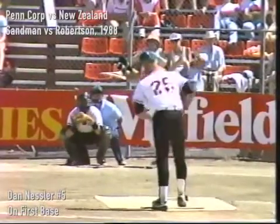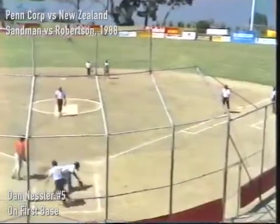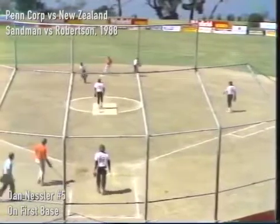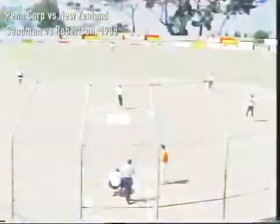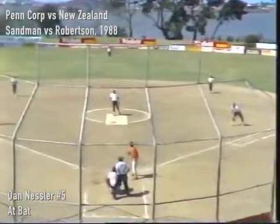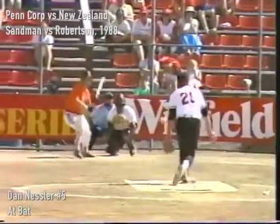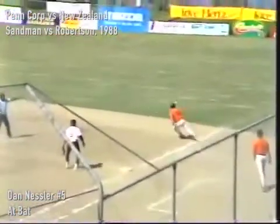Randy Burnside is the batter for Penn Corp. Oh, that's a bad pitch from Graham Robertson. He won't be happy with that. Sorensen chases it back to the net, but there's no way that Dan Nessler wasn't going to get to second base. There is man. Oh, and an error.